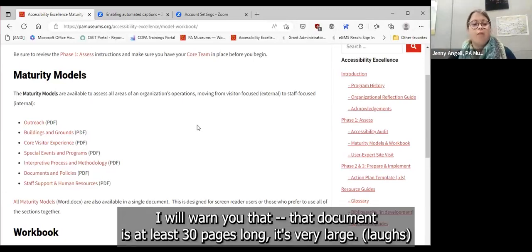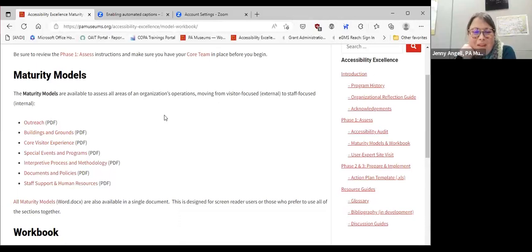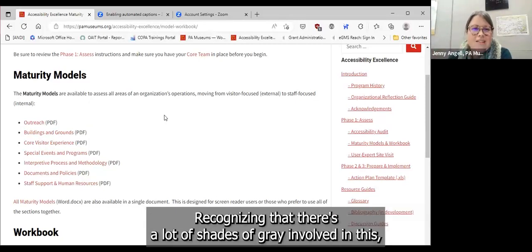Something that we did find, I will warn you, is that that document is at least 30 pages long. It's very large, so just keep that in mind as you will see a larger file. When you're looking at these, we try to make it not a checklist of, okay, yep, we checked the thing and we've done it, or we haven't. We're recognizing that there are a lot of shades of gray involved in this.